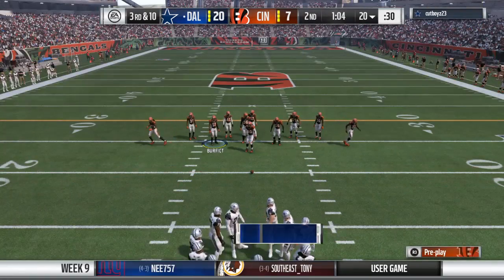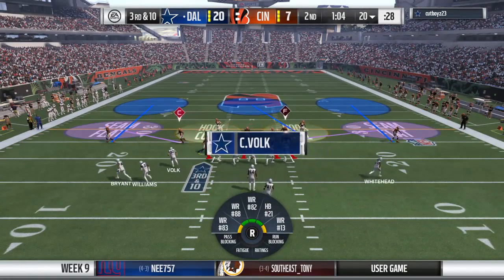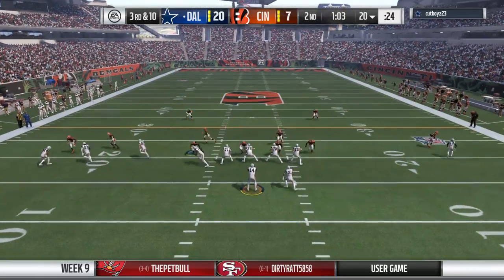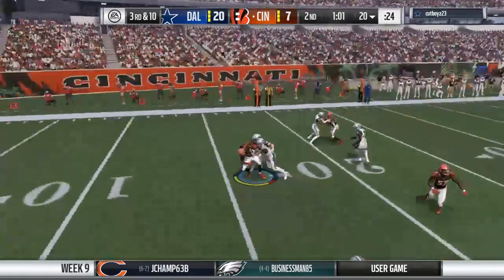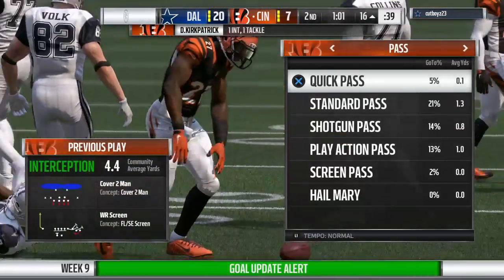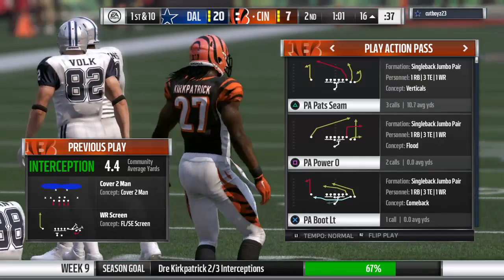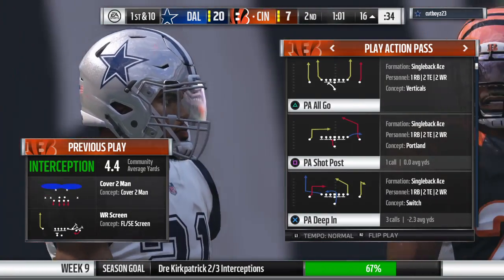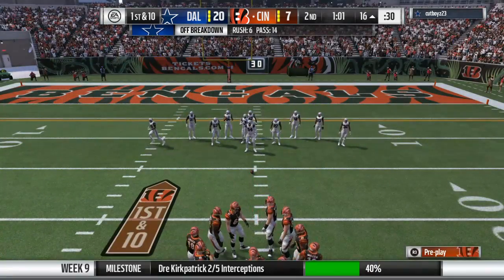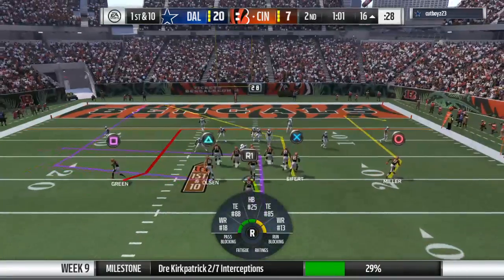And the offense looking to pick up the 1st down after the 2nd down incompletion. And a nickel look here for the Bengals as they try to defend this on 3rd. Trying here for Bryant, and it's intercepted. Picked off by the Alabama man, Dre Kirkpatrick. And they'll be inside the red zone with the ball at the 16-yard line. Really nice starting field position here for the offensive unit.